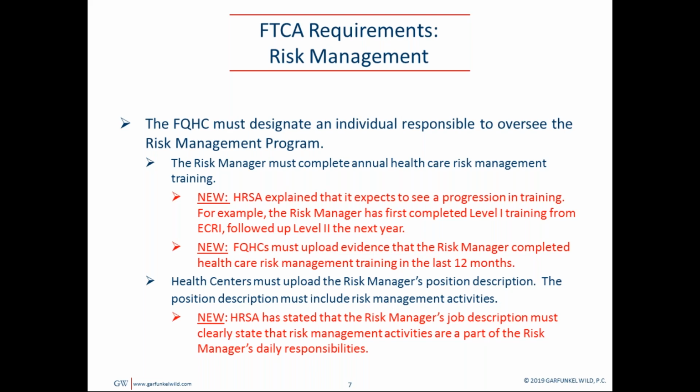New this year, FQHCs have to upload evidence that the risk manager completed the training in the last 12 months. So for ECRI, I know that a certificate is issued, and you would just upload the certificate. Right, so that's very important, because I think many of the risk managers, last year when this new requirement came out to have the risk manager and have the training, did the ECRI training, and most likely that's going to be more than 12 months ago.